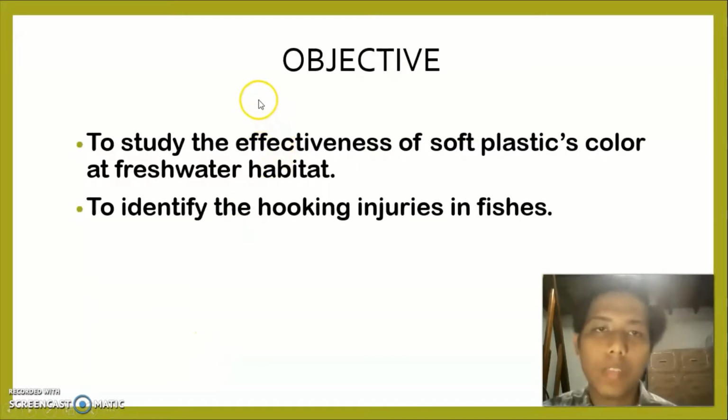The objective of my study is to study the effectiveness of soft plastic colors at freshwater habitat and to identify the hooking injuries in fishes.